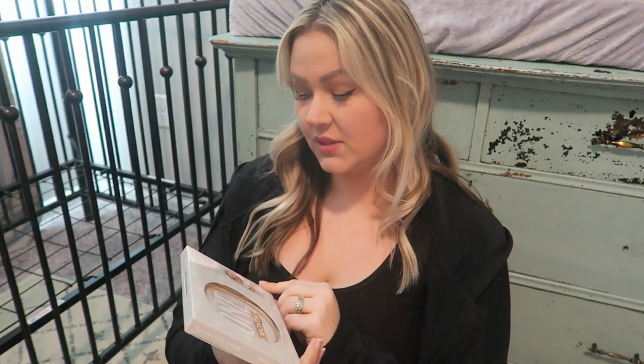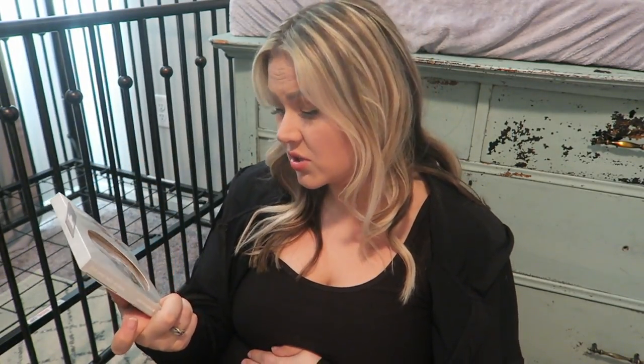And then I got those first year belly stickers. I think I found this at Marshall's. But yeah, I just found the little belly stickers. Although I kind of want to get him one of those blankets now that you can circle which month he is. I cannot fit this whole thing into the frame.